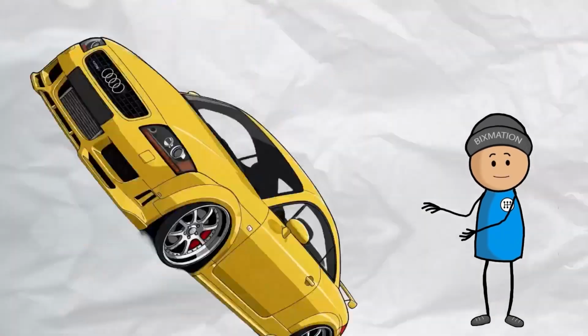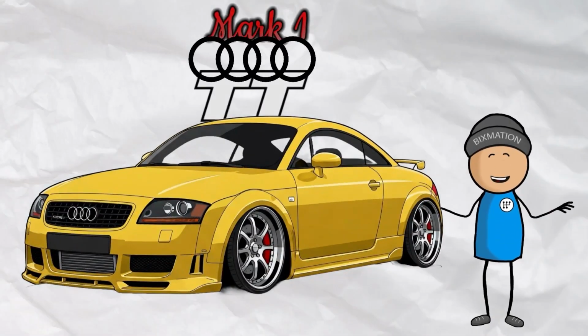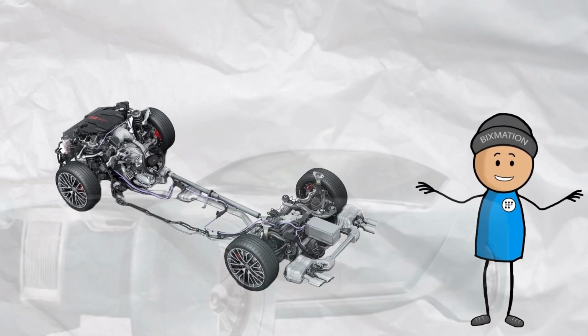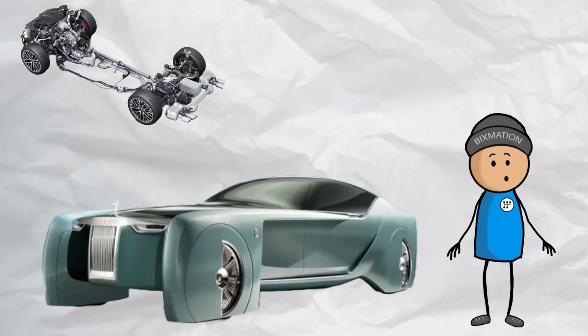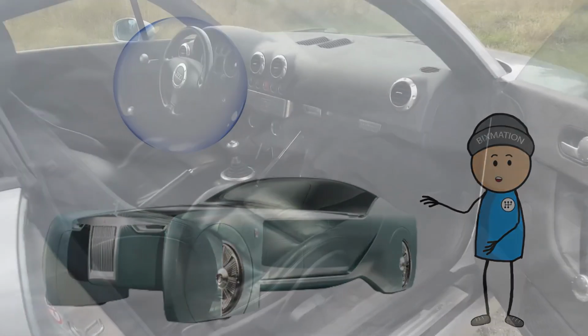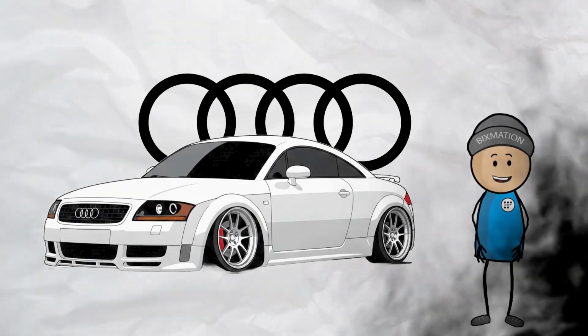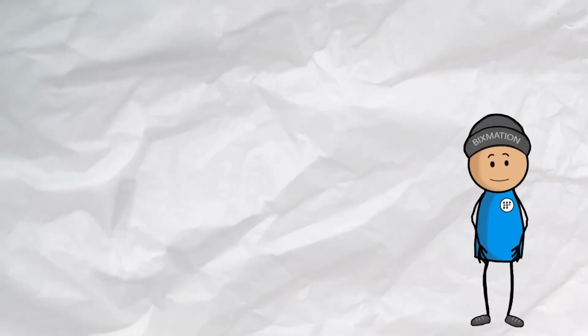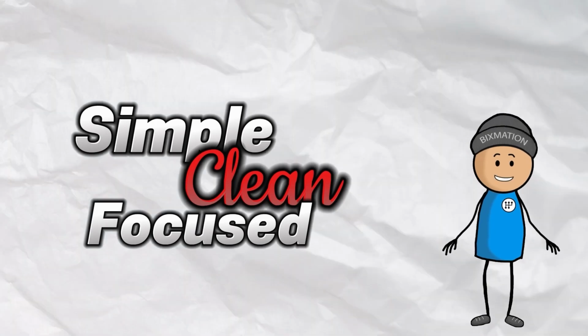Let's talk about what made the Mark I TT so special. Aside from the Quattro system, there was the design. Let's face it, the TT looked like a concept car that somehow made it to production. The round, almost bubble-like shape and the futuristic interior had the whole world wondering what Audi was smoking when they came up with it. And trust me, that's a good thing. The interior was a dream for minimalists. Simple, clean, and focused on the driving experience.